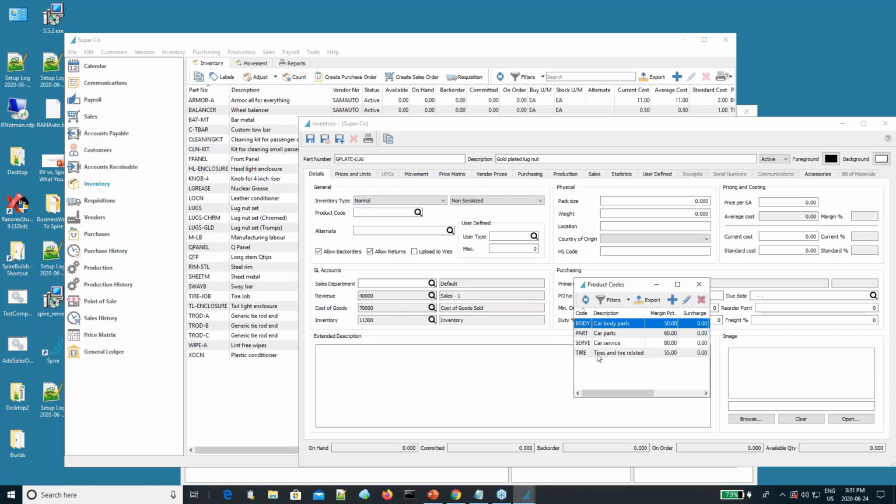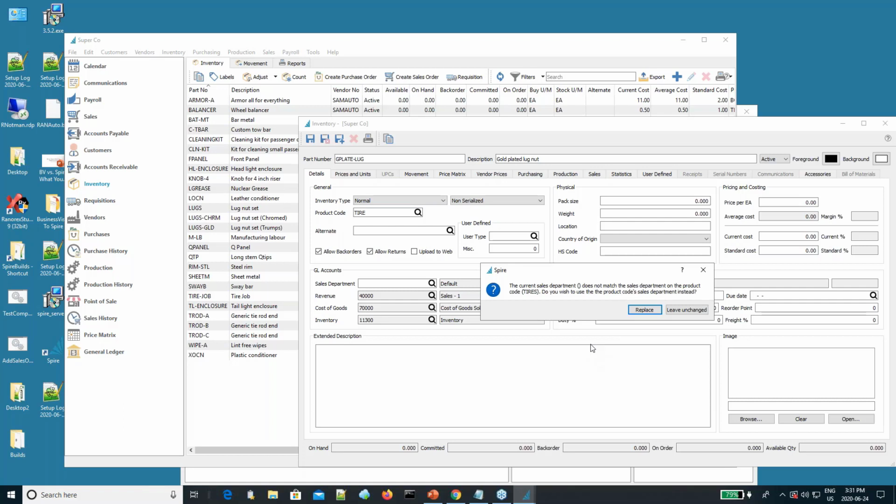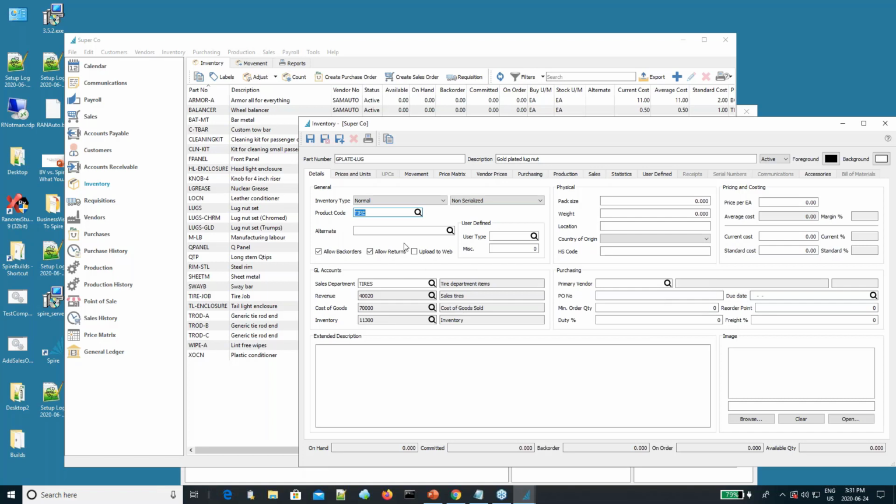A product code here, it's going to be in the tire category. And then in addition to that, Spire links the product code to the sales department and suggests to me that I probably want a sales department that goes with the product code. So I'll go ahead and say replace, and that fills in the product code for me. So the advantage here obviously is that now you can't misclassify something as easily. You have to pick a product code, and by picking a product code, you're suggested into a sales department that makes sense. The kinds of messes this avoids, it's hard to overstate. You have properly classified inventory, pricing is correct, the distribution on the GL is correct, and so on and so on and so on.